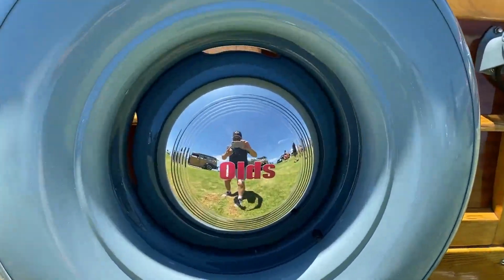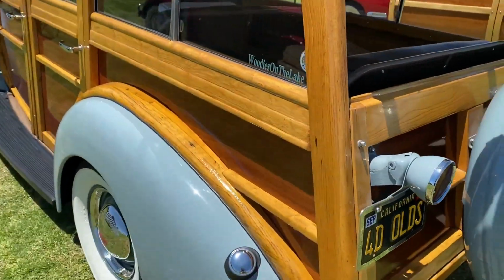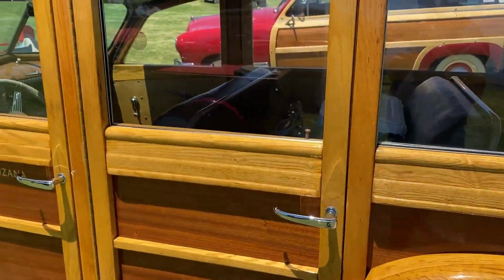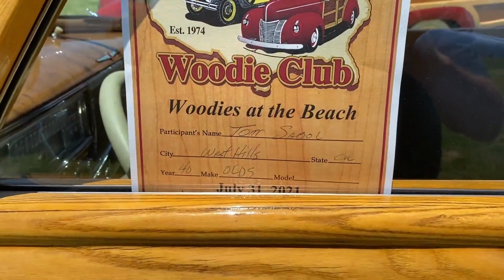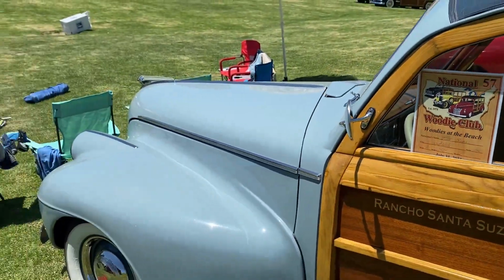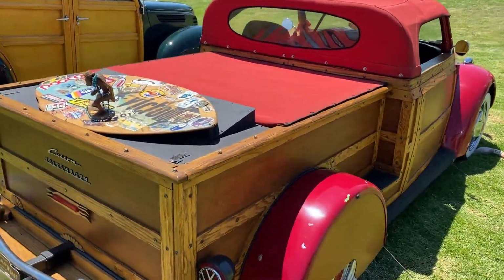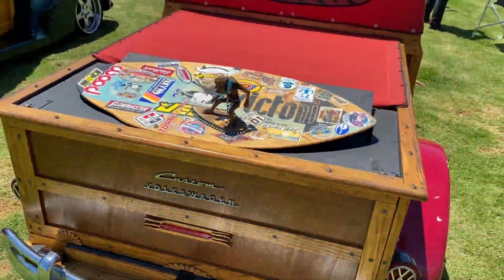What a great logo, huh? The old Olds logo. Man. Great shape. Really great shape. Goodyear big fat white wall. So this is a 1940 Olds. Rare car. Gorgeous. What in the world is that? Custom Volkswagen. That's funny. That's really funny.